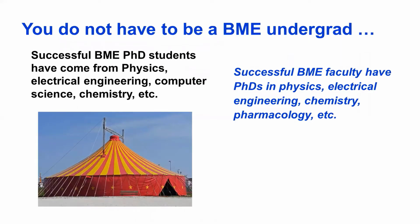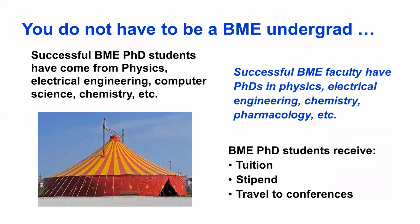I want to point out that you do not have to be a BME undergrad in order to do biomedical imaging. Successful BME PhD students have come from physics, electrical engineering, computer science, chemistry, and so on. Even our BME faculty have PhDs in physics and electrical engineering and other disciplines. I want to point out that BME PhD students receive tuition, stipend, and travel to conferences. In case you didn't get it, BME imaging is a big tent, allowing people from other disciplines to join.